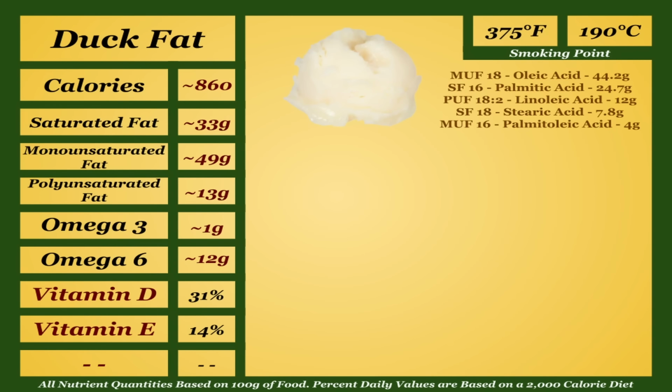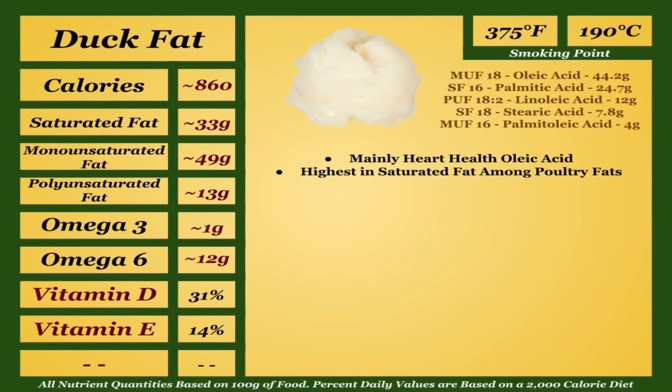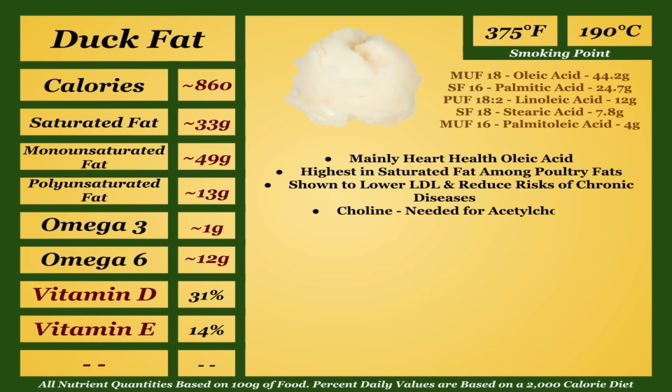It's mainly made up of the consistently heart-healthy oleic acid, and is notably highest in saturated fat among the poultry fats, but is still lower than butter, lard, and tallow. Duck fat is shown to lower LDL cholesterol, and as a whole reduce risks of certain chronic diseases. Duck fat is also higher in choline, which is needed for the neurotransmitter acetylcholine.